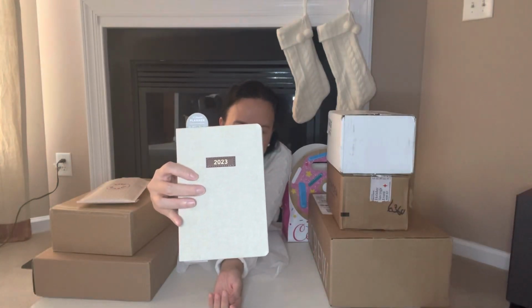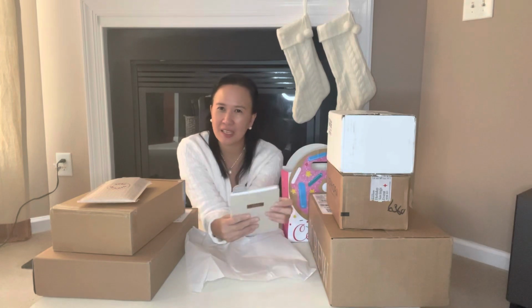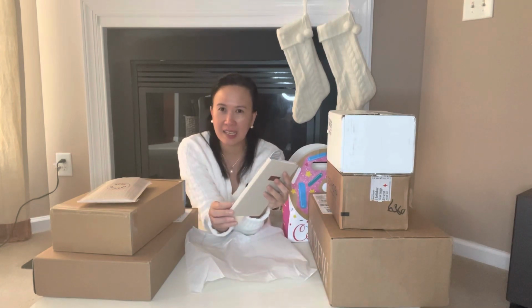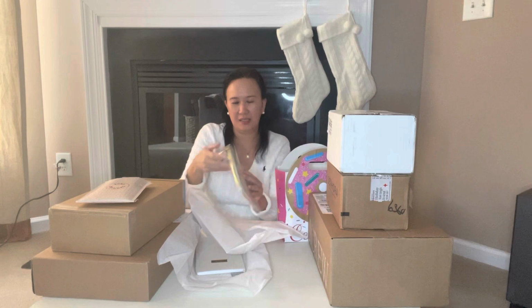A 2023 planner. We have the high-tech stuff right now, like we can put stuff in our phones, reminders, calendar, everything, but sometimes it's still nice to write down. My to-do list, I still write it down. I really like the linen. It looks so chic.